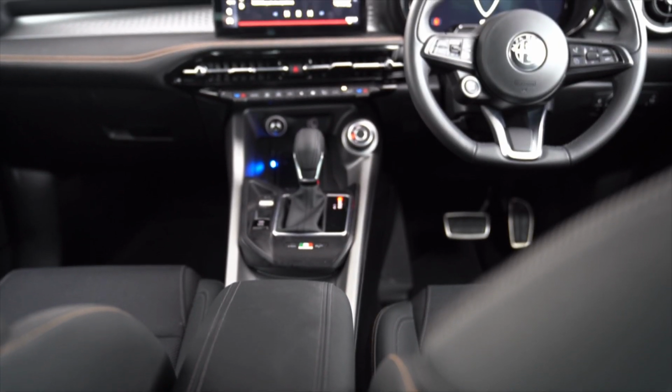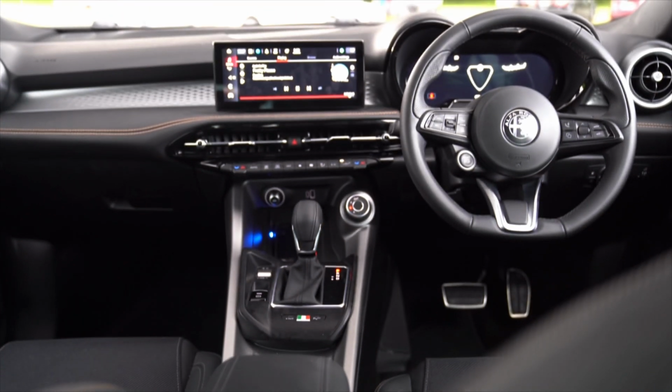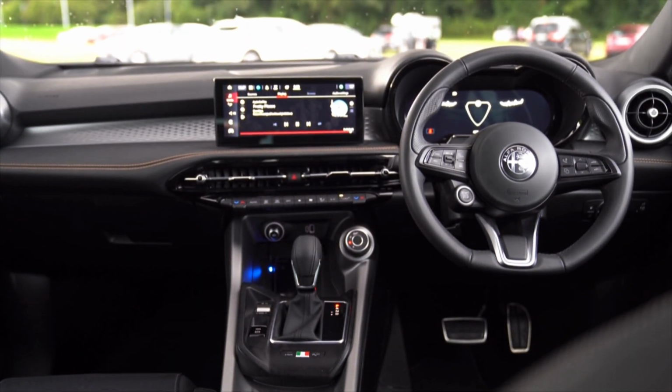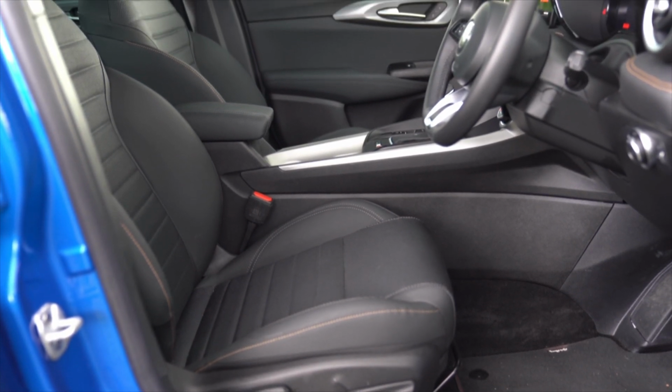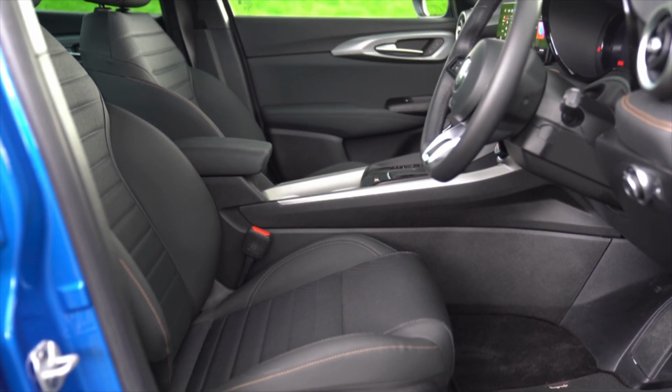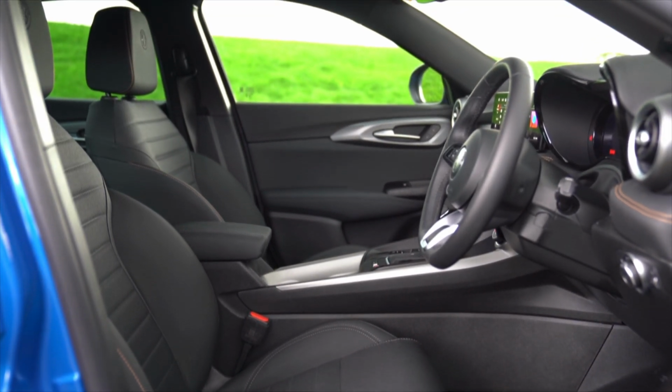Space for the passengers up front in the Tonale is a little restricted by the sculptured seats, dash and transmission tunnel. The armrest sits very high, especially for the driver when cruising. There is adjustable lumbar support, solid seats and sculpted side bolstering to hold the driver in place, but it's not so dynamic that it really needs all that support.